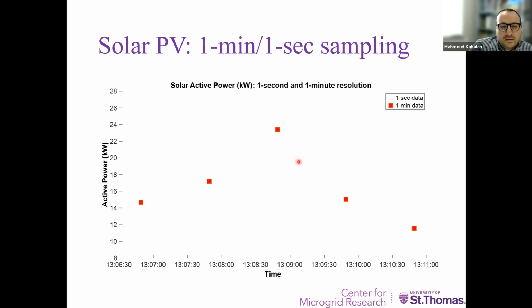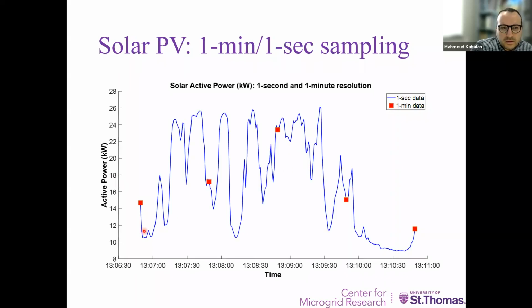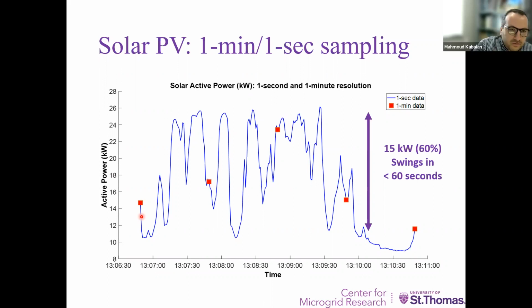Now, if we look at the 1 second data, it's a very different story. The variations are pretty significant. Things bounce around much more on that time scale. In this case, we're seeing about a 15 kilowatt swing, which is about 60% of the array, because half of the array was functioning here.